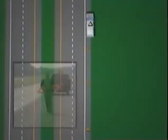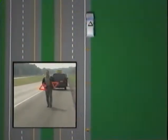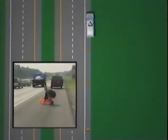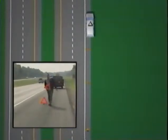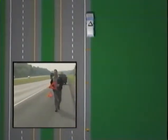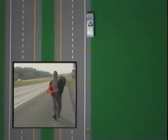If you're stopped on a divided highway or one-way street, fusees or reflectors should be placed on the traffic side of the van 10 feet to the rear. Two more should be placed at 100 and 200 feet to the rear of the van.